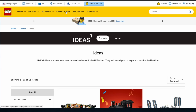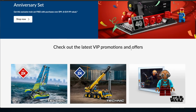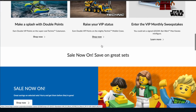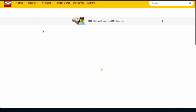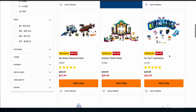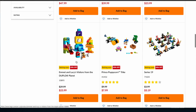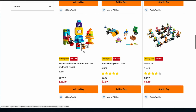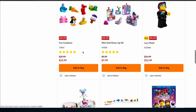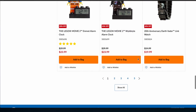Let's see. What do they have on sale these days? Anything good? I imagine it's just Lego Movie 2 stuff. Last time I checked, that's what it was. Let's see here. That's the train. Save on great sets, on sale now. Yeah, Lego Movie 2. Queen Whatever. We got Shimmer and Shine. There's a Sky Police. And these sale prices are higher than what I've been seeing. Like this set right here, the Duplo Visitors or whatever, it's been $16 forever, everywhere. So Lego's sales really aren't great. Not great at all. They have the Lego Movie 2 on sale for $20. I think I paid $15 for it a long time ago.